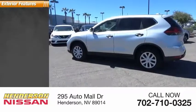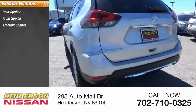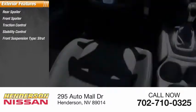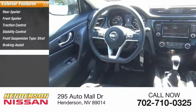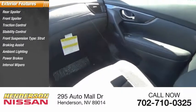Here are some of this vehicle's great options: rear spoiler, front spoiler, traction control, stability control, front suspension type, strut, braking assist, ambient lighting, power brakes, interval wipers, rear window wiper.